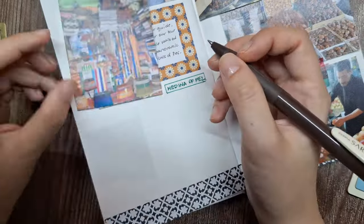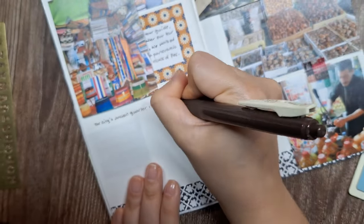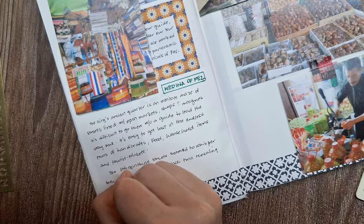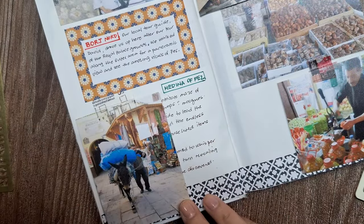I also like using different colors of pens to write important keywords and locations, like the sites we visited in Fez, onto the page. This helps those key details stand out.